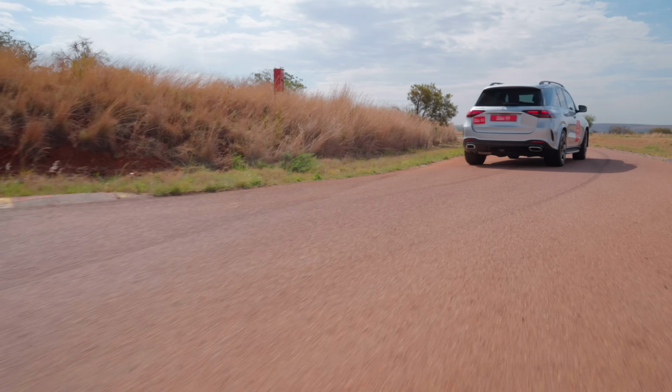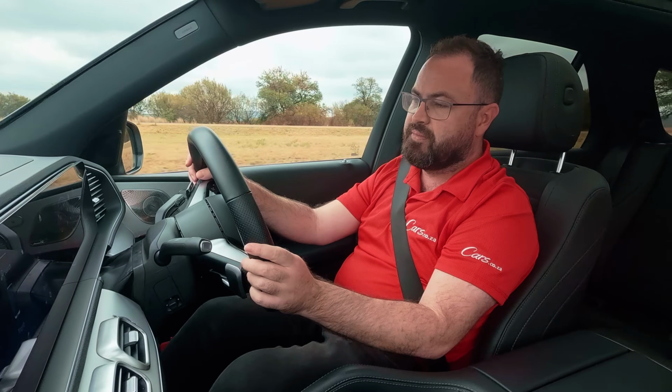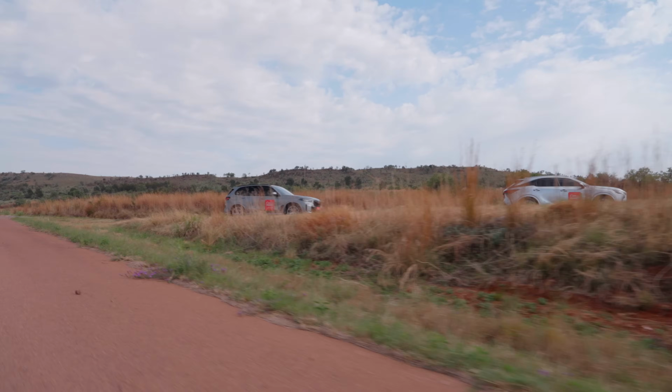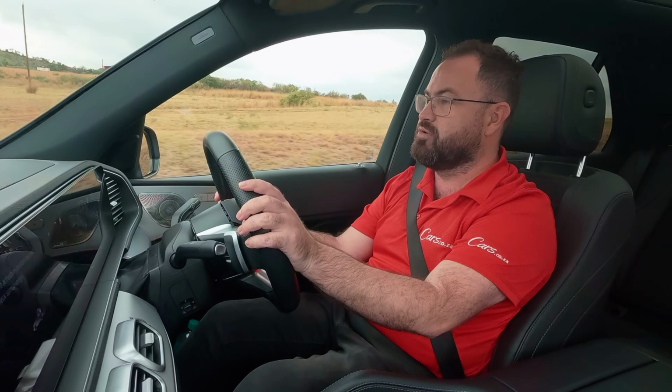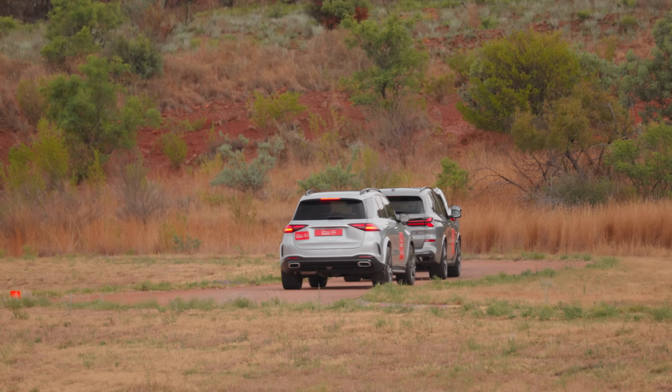So we're on the dynamic handling track. Let's just push the car a little bit, see how it corners. Sheesh. That is not bad for a 2-liter. Yeah, no, that's plenty power and torque there. You'll have no problem overtaking on the highway.